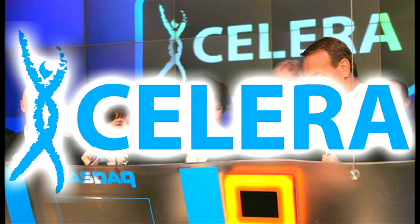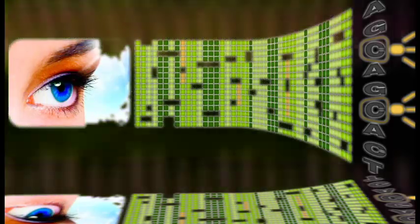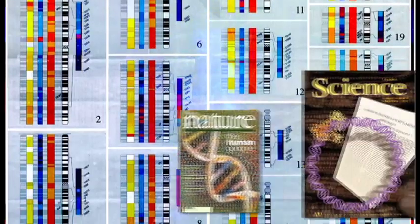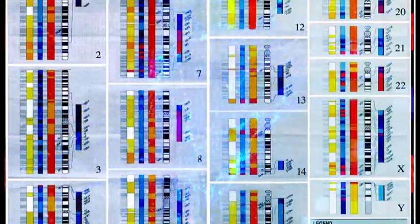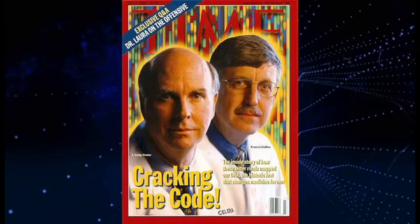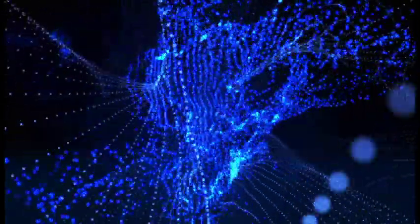Venter created Celera Corporation, a private sector effort to sequence the human genome with a view to do it for $300 million in 3 years. Now the race was on. The race was declared a tie when both the private group and the public group published their genome maps in February 2000 in Nature and Science. They were both welcomed by President Bill Clinton in the White House, and the cover of Time magazine shows them both together. Bitter rivals had crossed the finish line at the same time.